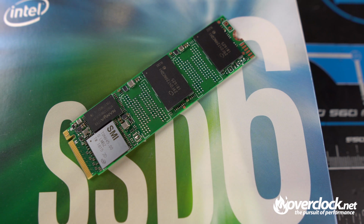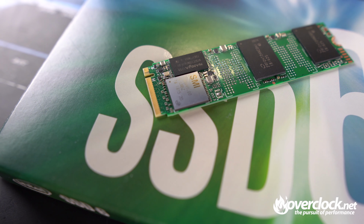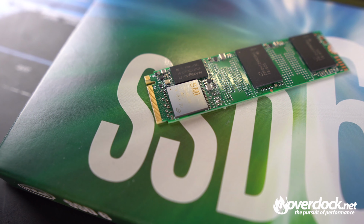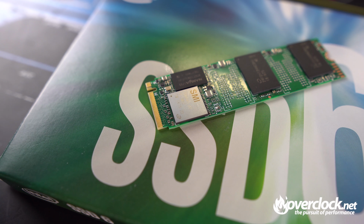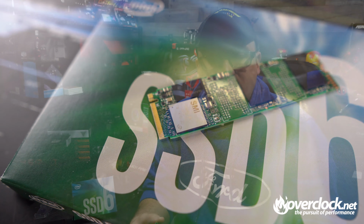Moving on to the components on the Intel 660p, which is composed of an SMI controller that supports NVMe, PSM, L1, APST, AES 256-bit encryption, and TCG storage security subsystem class. DRAM and 64-layer QLC 3D NAND flash memory make up the rest of the Intel 660p.